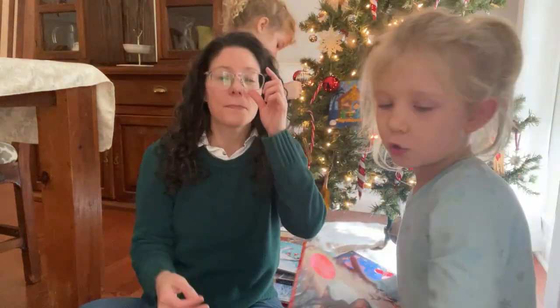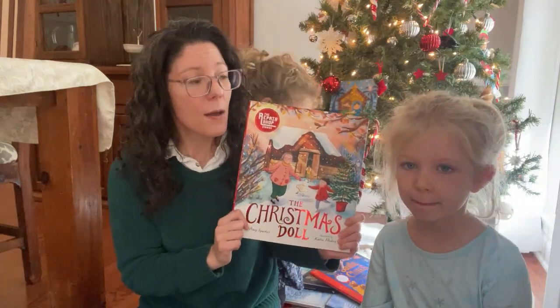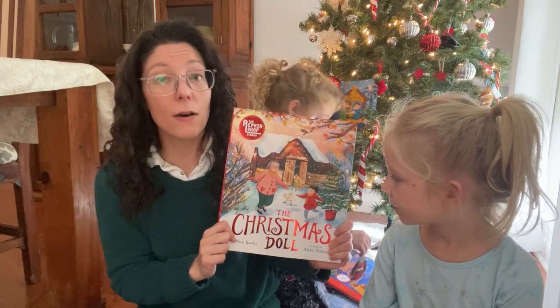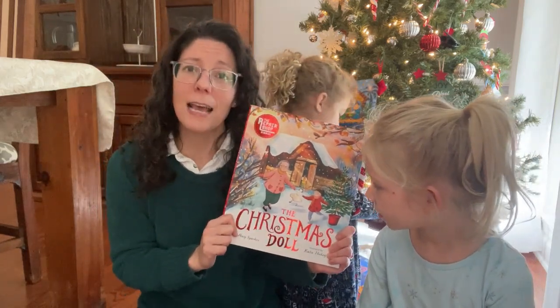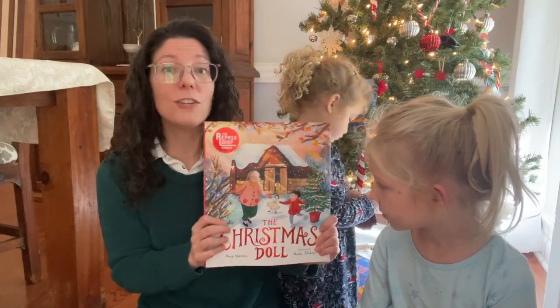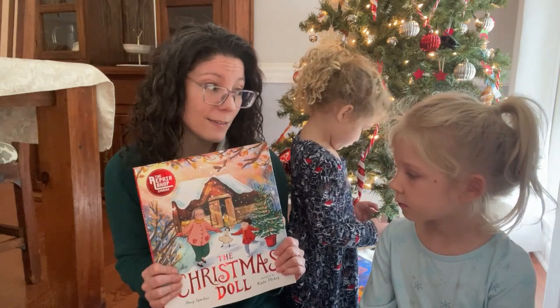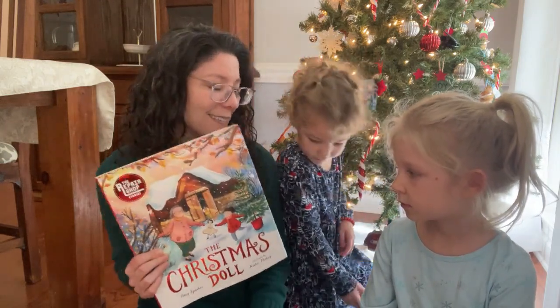This is the Christmas doll. They have a Christmas doll, but it has a broken nose and a torn dress, and they have to take it to the repair shop so that they can fix it. But the question is, can they really fix it, or is it too broken? This one's a sweet one. I like this one. It's so pretty.